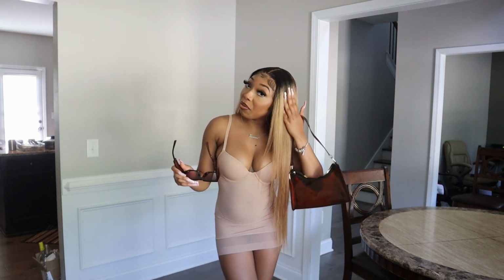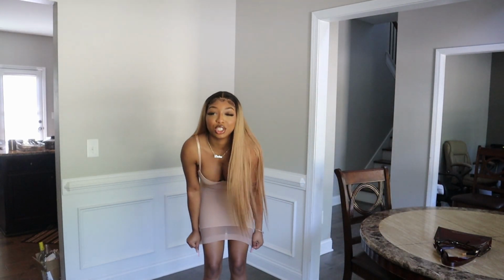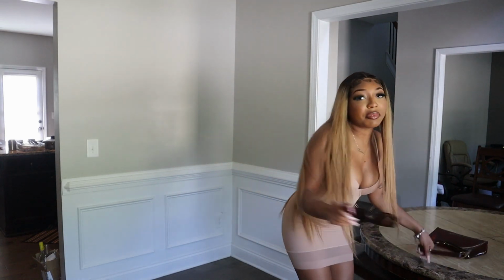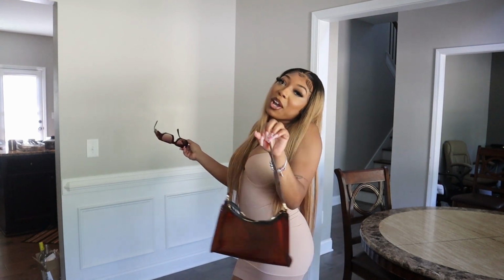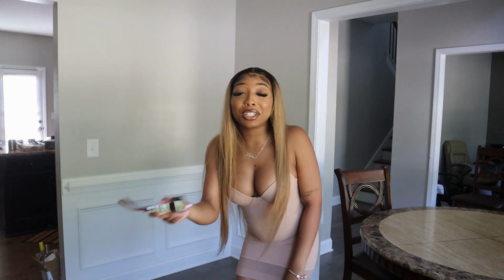That's why I had to put this one on first, y'all. Ooh. Without the accessories, it's giving bad bitch. Yeah, this is it. The first outfit, it's giving hot girl. It's giving, I don't even know at this point. It's just giving a bad bitch.